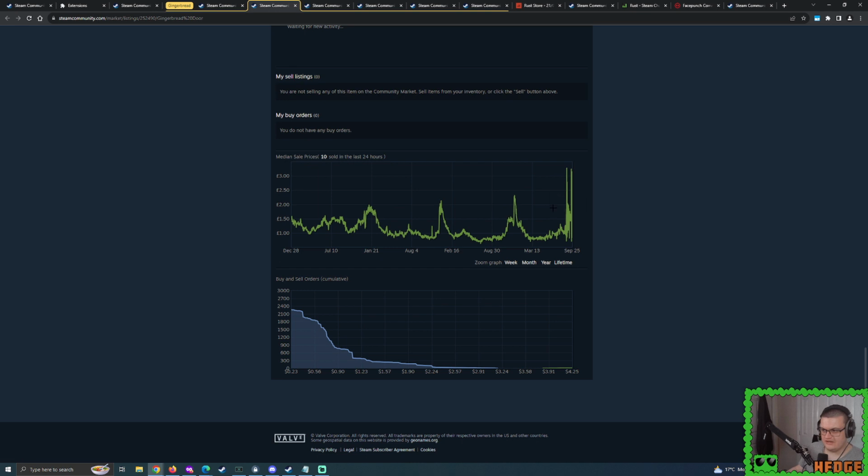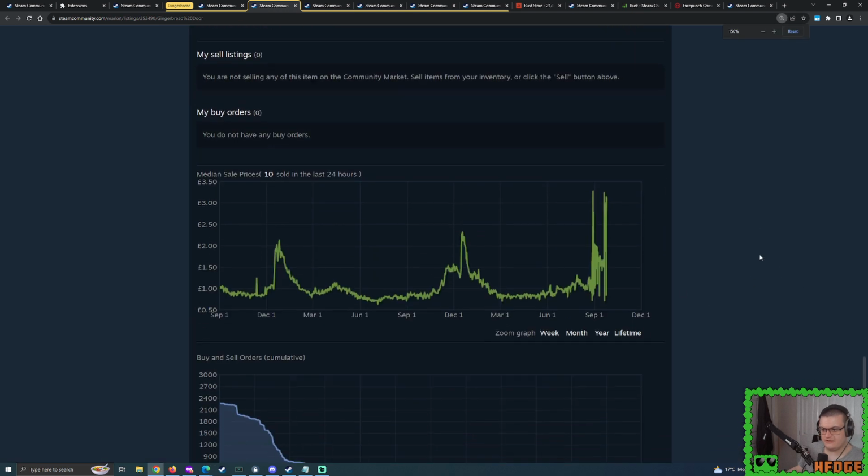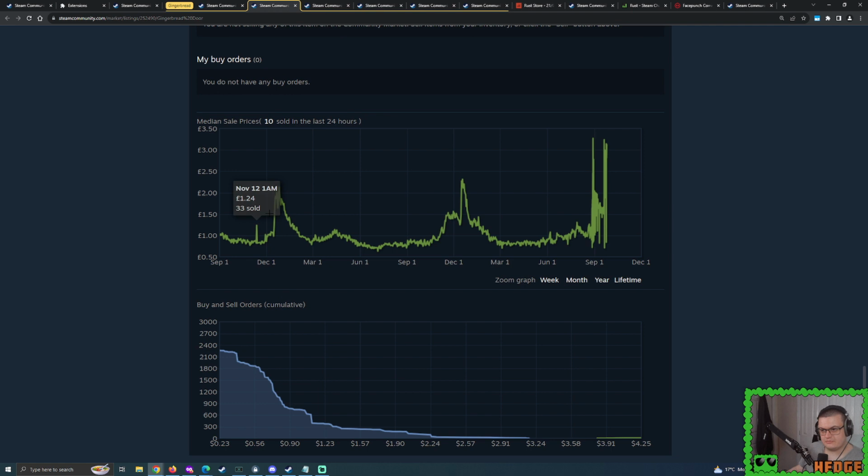And what you can see here is it's at its all-time highest. Now, by default, this is a Christmas skin. This is a Christmas themed skin. Every December, this would spike in demand and spike in price. But this has already gone up in price.